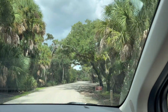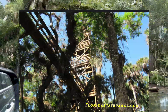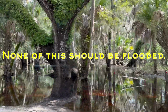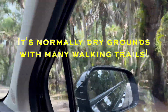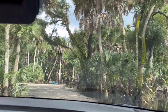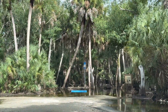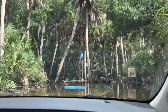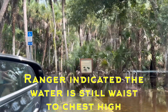Canopy walk. Okay, there is a canopy walk that is 25 feet in the air, so we should be safe. Canopy Walk and Nature Trail. Looks like all that's flooded over there too. Wow, yeah. So there's a nature trail down that way that doesn't look like we'll be going. This is still the flooding from Hurricane Debby.